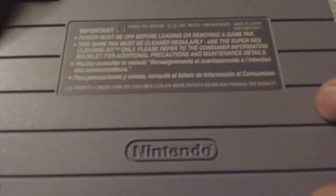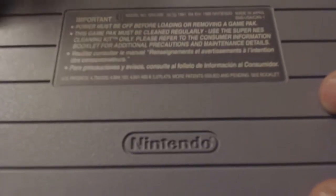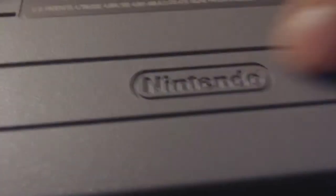A sign that you have a reproduction: you just look at the back. It's got all this stuff. Some reproductions will have this, so not a smoking gun. What will be a smoking gun, not a dead giveaway, but a pretty big factor, is this engraving right here. Reproductions will typically have the oval or the little circle here that says absolutely nothing. It's just blank.